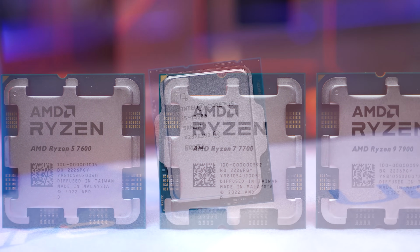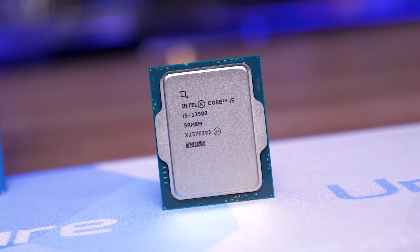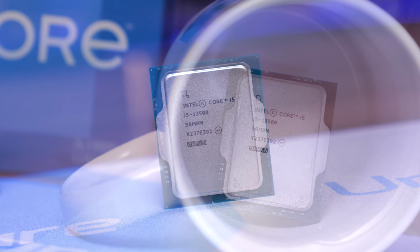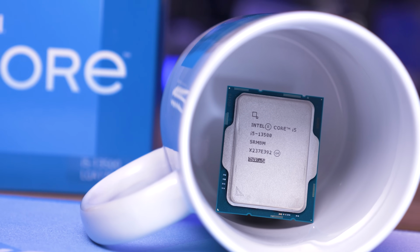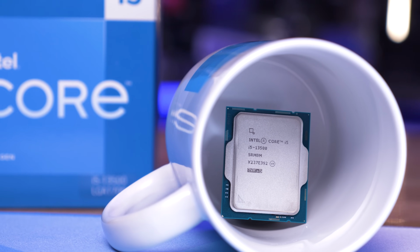Sadly, Intel has completely locked down BCLK overclocking for 13th gen non-K processors, so even if you have a motherboard supporting an external clock generator, it won't be able to do anything with a 13500, which really sucks. It's a big blow for this part and enthusiasts, and really, I think this is a poor move by Intel.